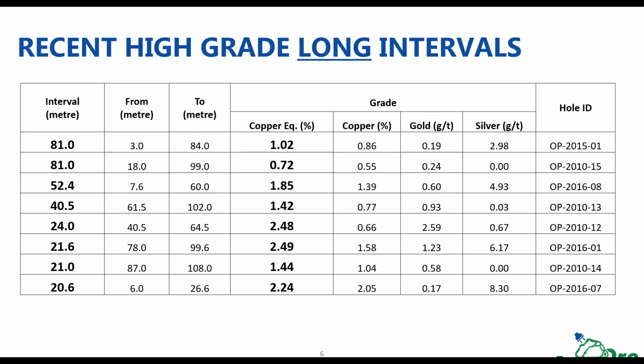These are what we call the recent high grade long intervals. I've switched around the columns to put the length of the mineralized interval up first. We've got two back-to-back 81-meter intervals, with one with over 1% copper. Again, those numbers will increase. One just under 1%. We've got 52 meters at nearly 2% copper equivalent. I'm not going to run through these, but again, these intersections absolutely warrant a lot of attention.